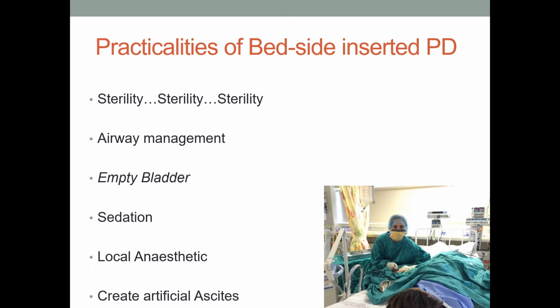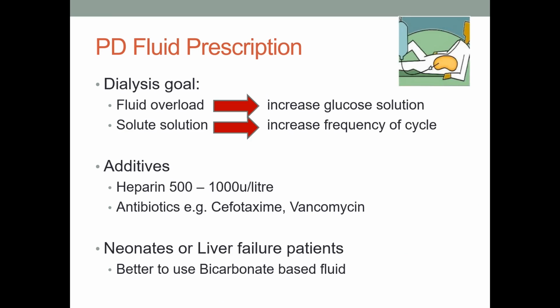And we use that same needle to do the Seldinger technique that we have infiltrated with fluid. So fluid prescriptions: if you're fluid overloaded, you're going to increase your glucose solution. If you're solute overloaded, such as hyperkalemia, then you're going to increase the frequency of your cycle. We add heparin, somewhere between 500 and 1,000 units per liter.